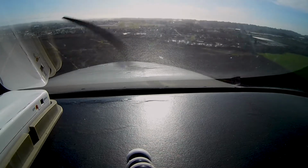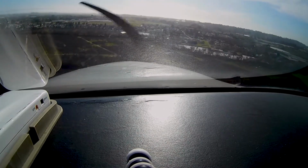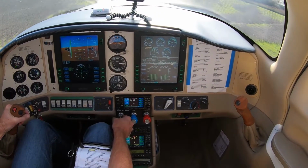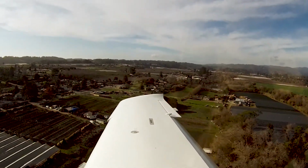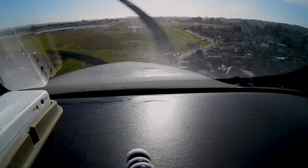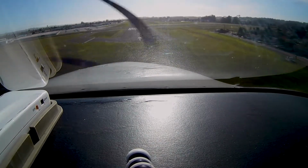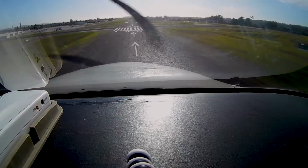Okay, so there we go. Now we're doing Alpha, turning left base, or left, yeah, downwind. We're 90. 81 Alpha left downwind 20. Says we're a little low on the VASI. Looks like we're a little high to me. Airspeed looks good. No wind to deal with. Get on the rudder for correction.